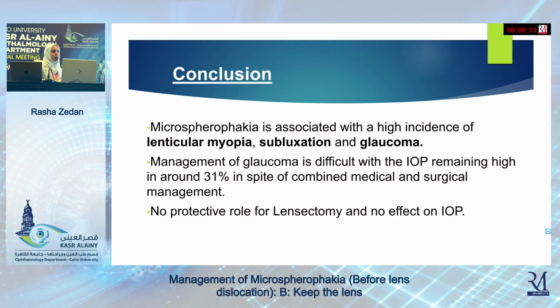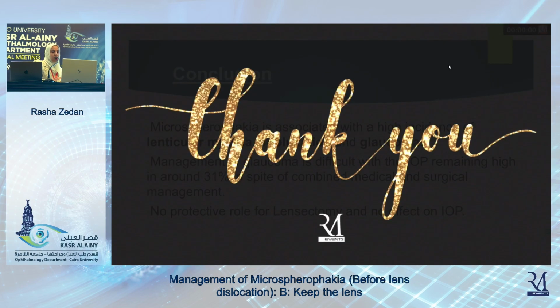Therefore, in conclusion, microspherophakia is associated with a high incidence of lenticular myopia, subluxation, and glaucoma. Management of glaucoma is very difficult, and the intraocular pressure can remain high in 30% of the patients despite medical and surgical management, and there is no protective role for lensectomy, which had no effect on intraocular pressure.